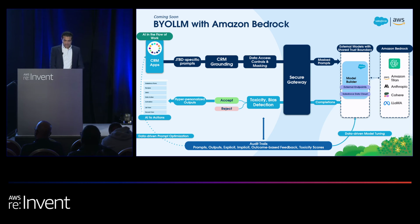And then we can provide access controls and masking of PII information. What that means is that we say some of these fields are sensitive personal information, and we give you, the customer as well, the ability to say which of your fields are sensitive. So names, addresses, things like that are available by default. But you will be able to also mask those. And by masking, an example is instead of my name going out to a large language model, it will be replaced by John Smith or something along those lines.